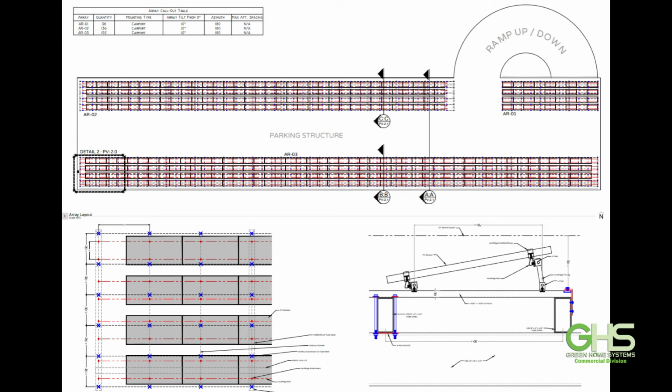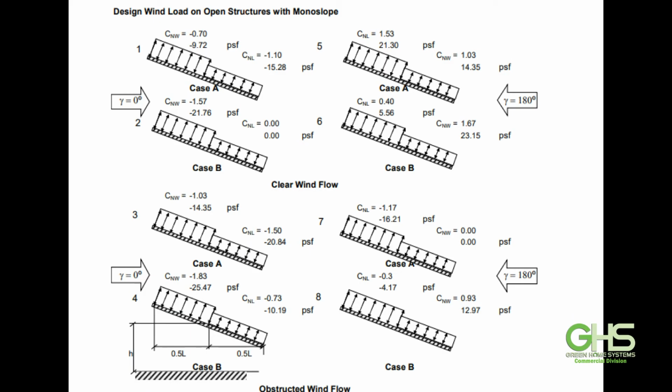It starts with the perfect set of plans, engineered to include structural calculations, wind load, and all city and county regulations.